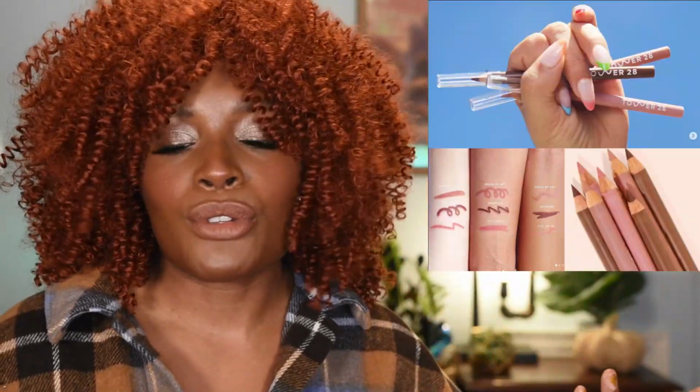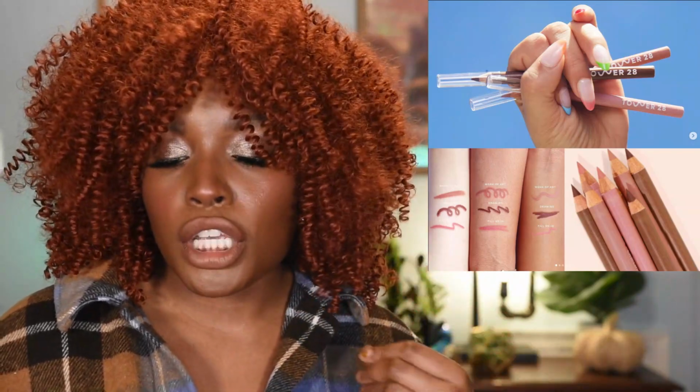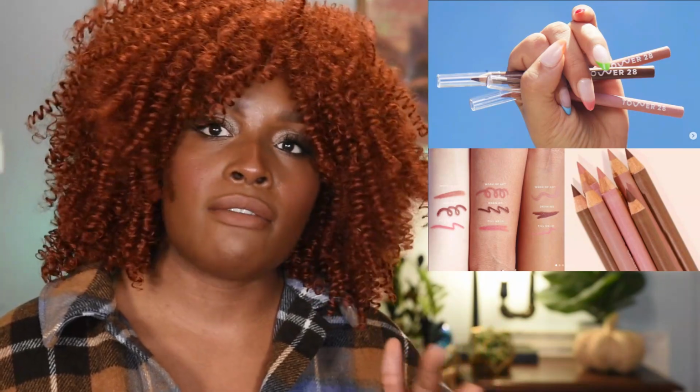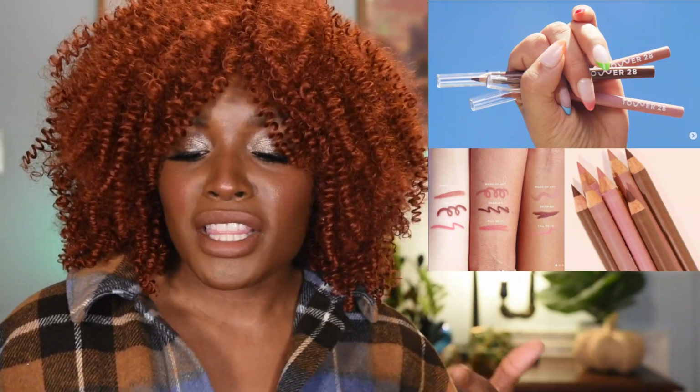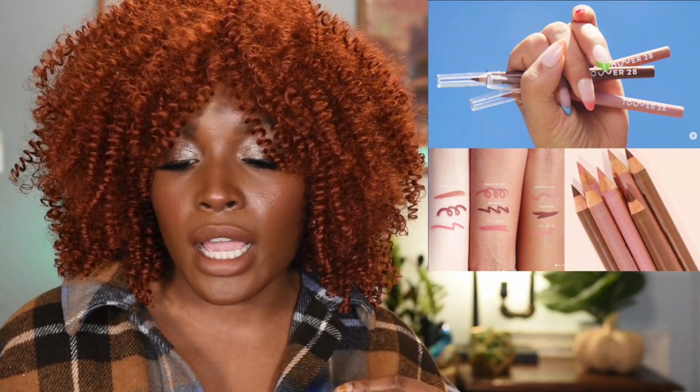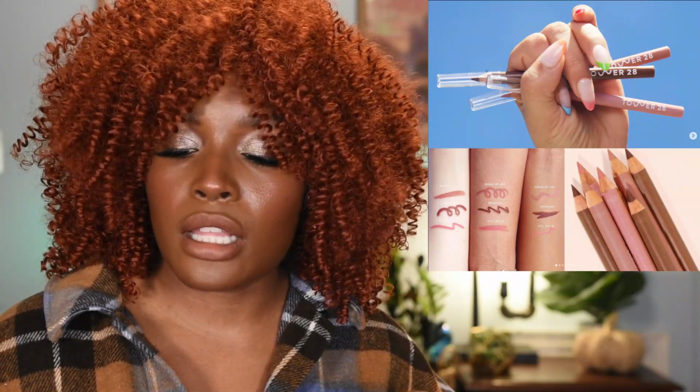Tower 28 is coming out with a one-liner multi-liner product. So this is going to be a multi-liner, like they said, so you can use it for your lips, your eyes, on your cheeks, whatever. I do know a couple of people picked up this product and found that it was actually expired the last time it launched. This is their new launching of the product, and I will say there is a nice dark chocolatey brown featured in this collection.